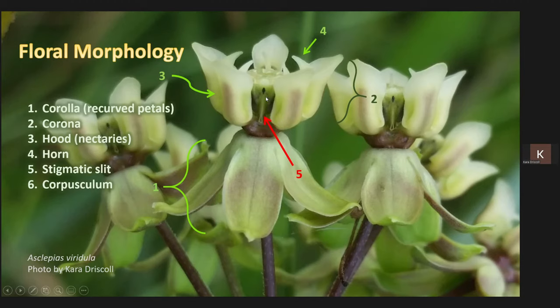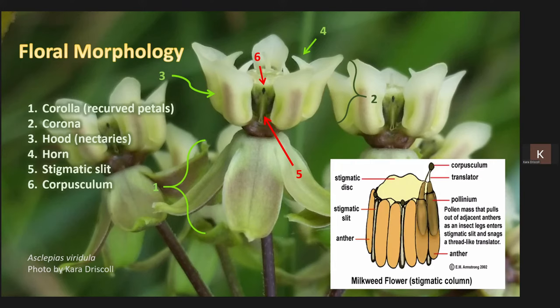So here you have the stigmatic slit. This is where pollinia is inserted. And this is the joining point of what we call pollinia, which is plural. The technical term here is corpusculum. So this joins the two sacs of pollinia. In other words, the pollen is not loose. It is in a nice little capsule, and each capsule has the exact amount of pollen grains that is needed to pollinate every single seed in an ovary.